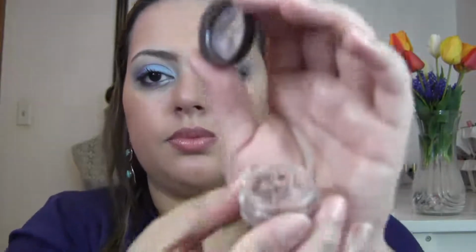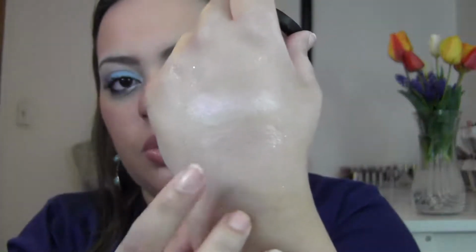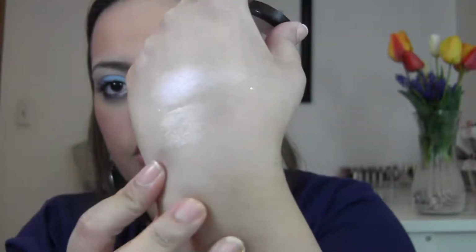And then the next one is from Glamour Doll Eyes, and this is in the shade Mannequin. And it looks like so. Let me swatch it. So here's Mannequin. And again, this looks way better once foiled.